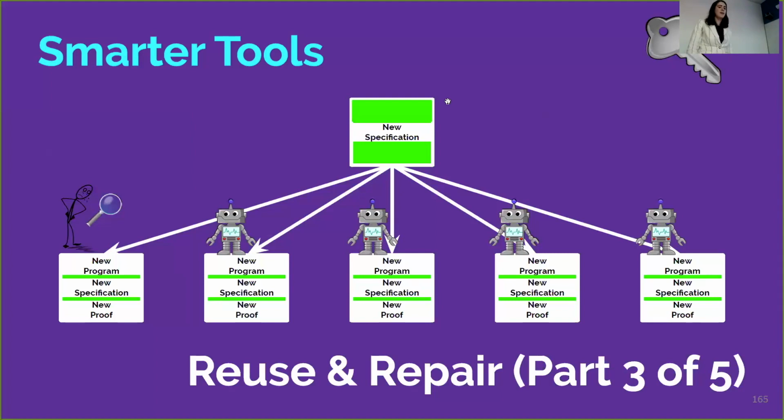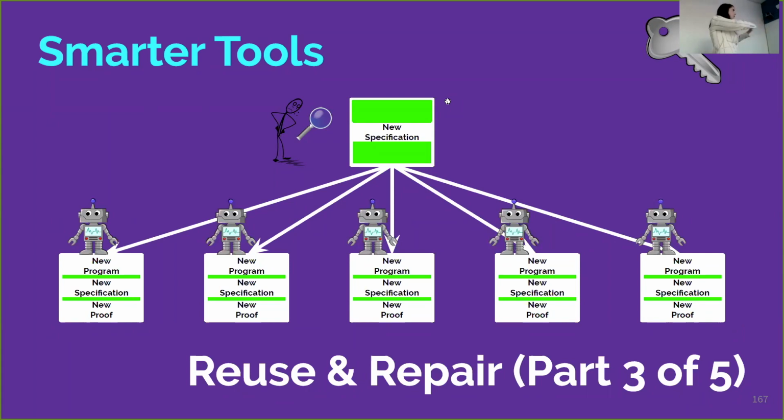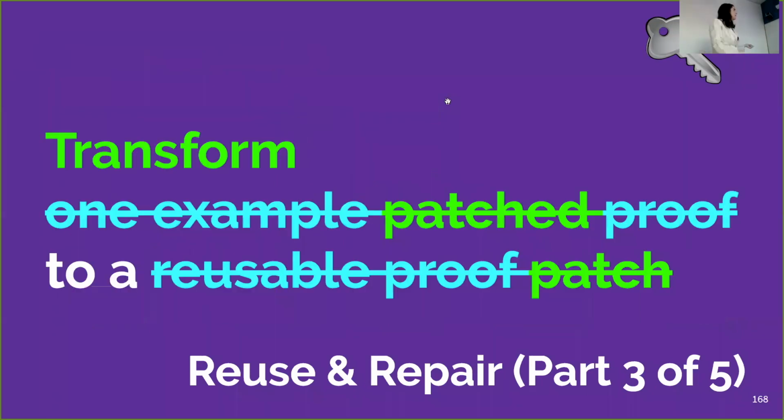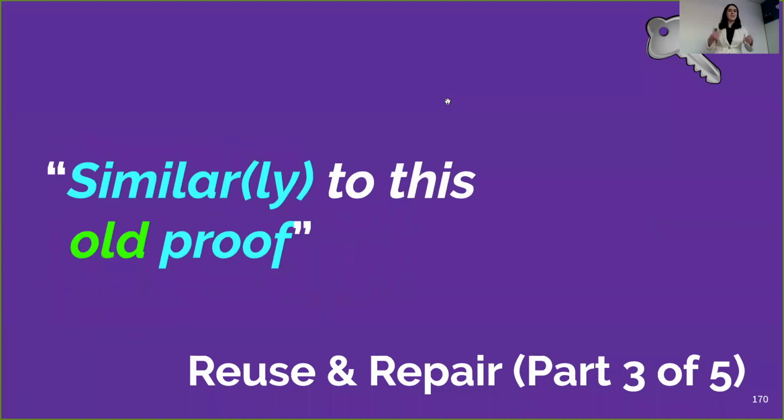And furthermore, unlike before, where I needed you to give me an example change, for this change, actually all I need to do is peek in at the difference between these data types, this list and this vector. And from that, I can change all of your other proofs for you. So you really don't have to do any additional work once you prove something about lists and their lengths. So instead of transforming an example patch proof into a reusable proof patch, here what I'm doing is, actually I think a little more intuitive. Just transform every single old proof that you give me over lists and their lengths into some new proof over these vectors, and just do that directly.